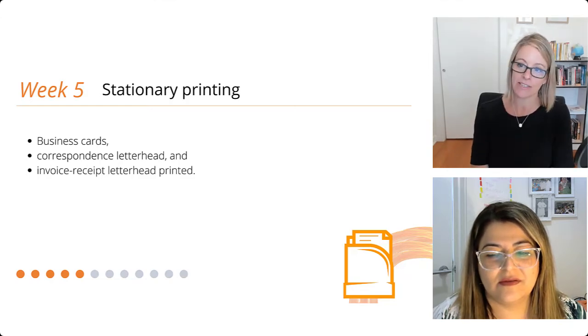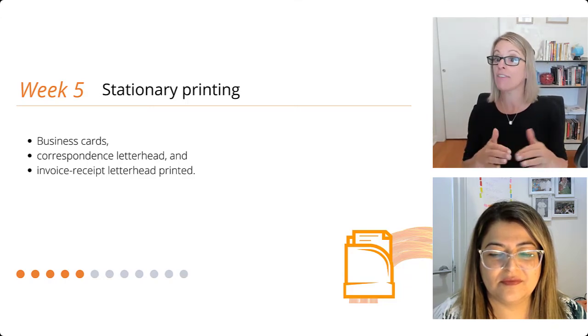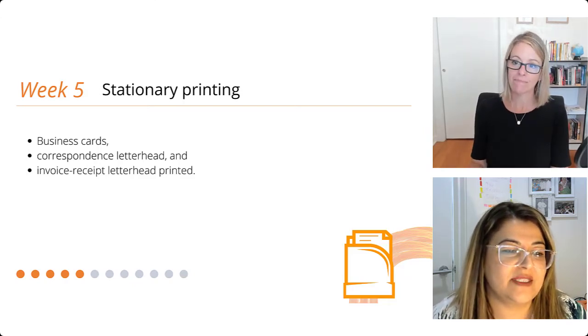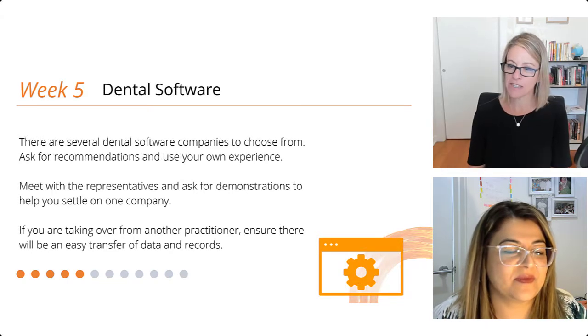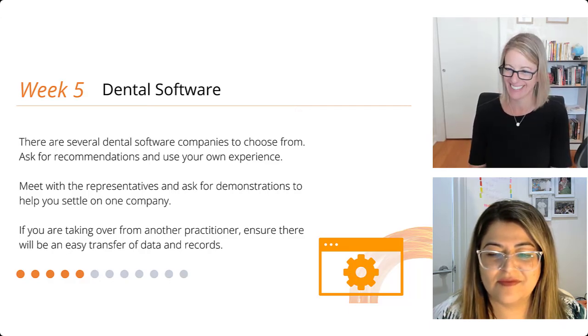Certainly with the invoices and receipts, you'll probably still get a handful of people that want to have that physical copy, even if you want to start the routine of emailing those items. Yeah. And invoice, receipt, letterhead printed. Beautiful. Dental software. This is a big thing to get right at the start, isn't it, Amina?